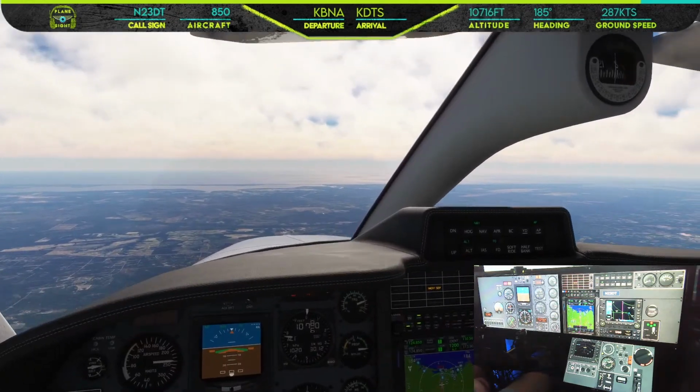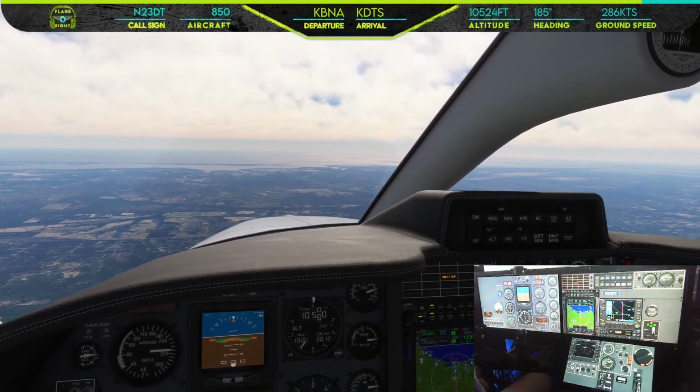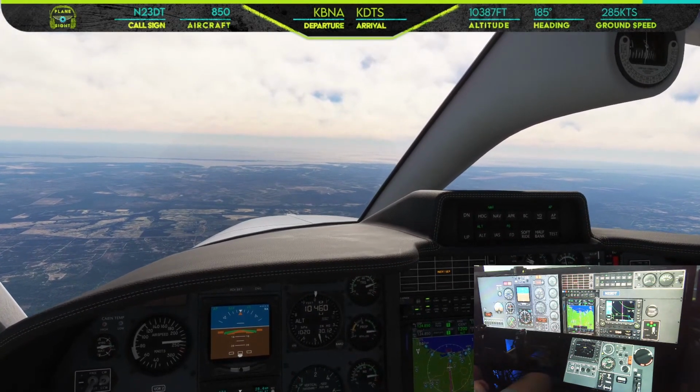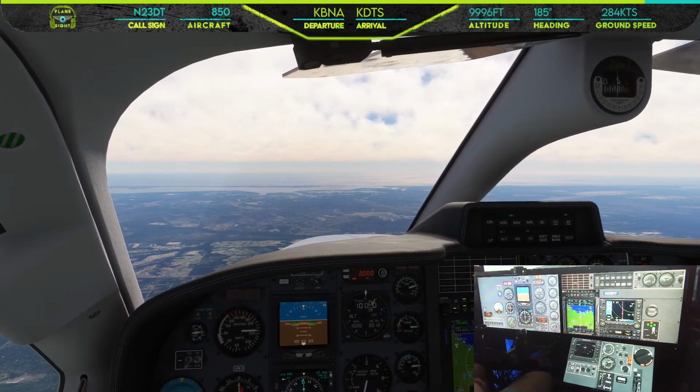So a couple airports down there. I believe that is VPS. That's where all the airliners fly, the rabbits on the runways down there. That's where the big airliners fly into. Coming down through 10,000 feet.